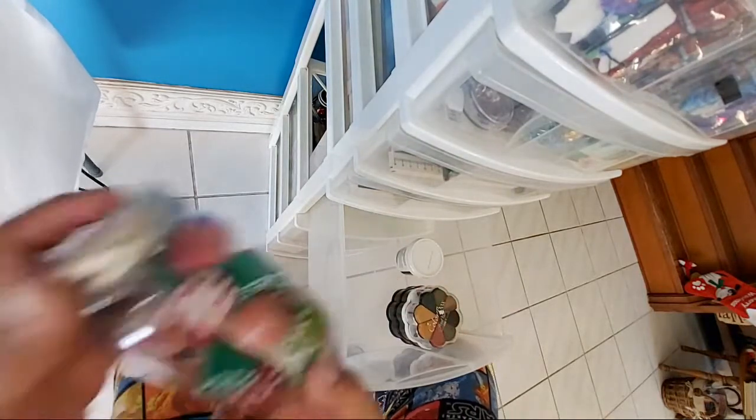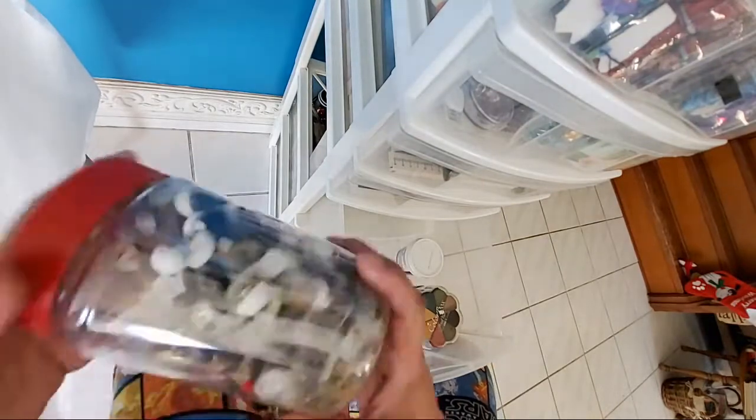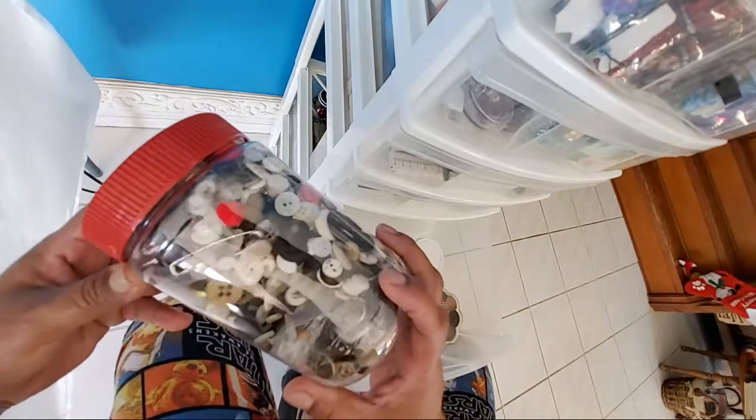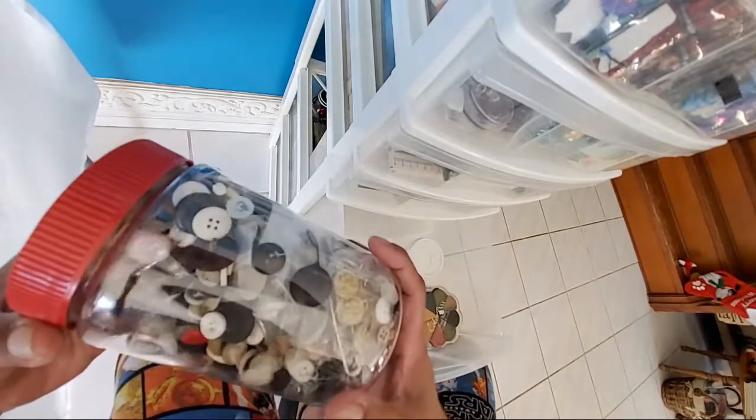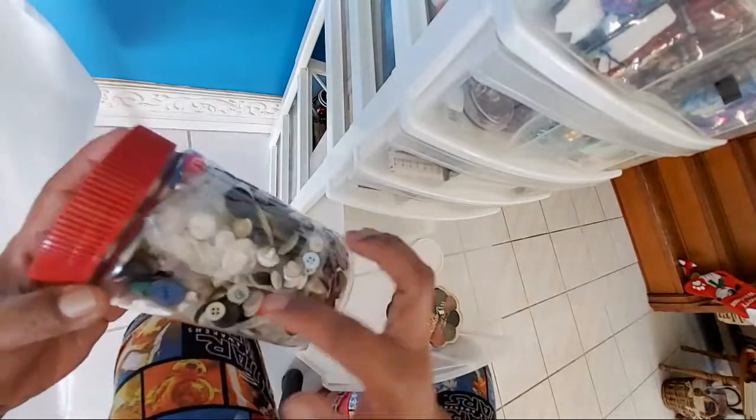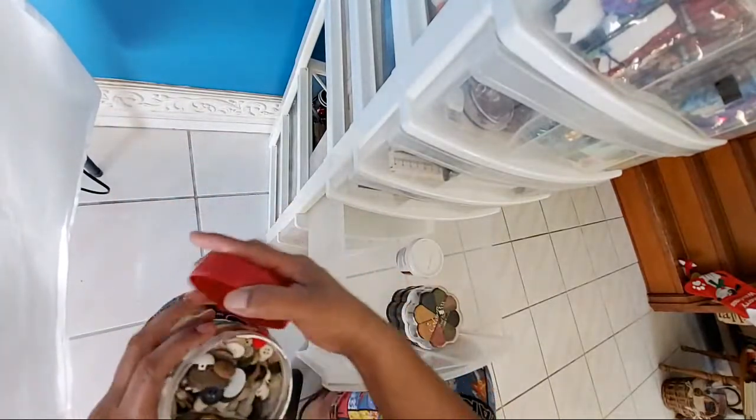So I already said my Christmas stamps I'm going to put with my Christmas stuff. So I'm getting that out of there. Then I have all these buttons. Most of these are old buttons. Not necessarily vintage, although I'm sure some are vintage. But I tried to group some of them into baggies, as you can see.